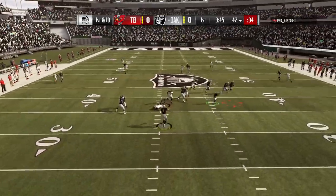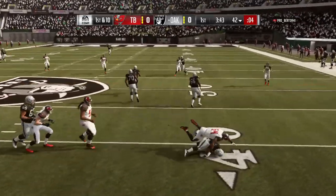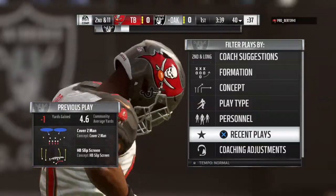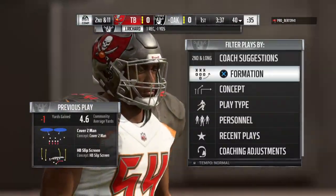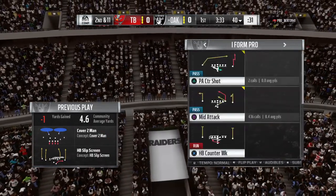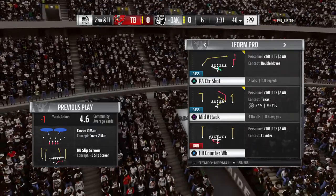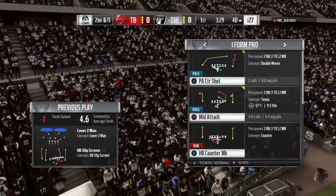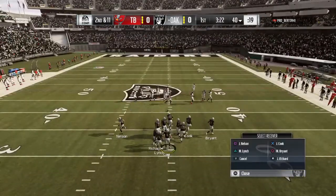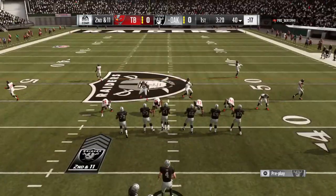On 1st and 10, here's Carr, and they set up the screen. That's complete, and he'll be brought down, losing yardage back at the 40. It's a loss of a yard there, and now second down. That's what I'm talking about. Nice hit, boy. That pass play wound up for negative yardage, so here's 2nd and 11.